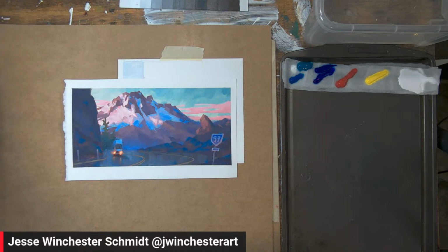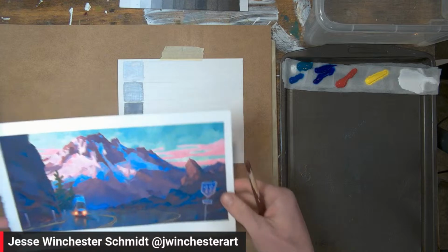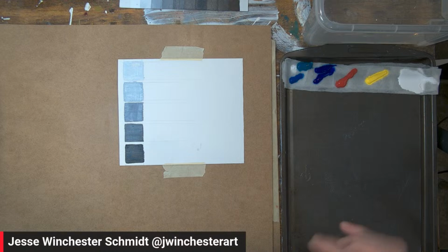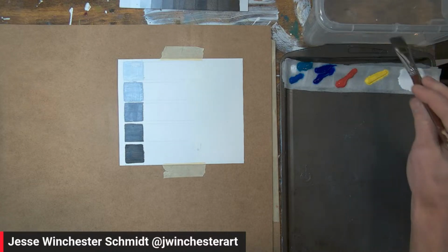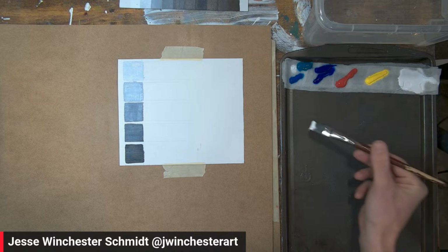Now, with all that said, my love affair with gouache also involves some frustration because, as some of you may realize, it dries a different value than what you mix. So we're going to get you over that hump real quick. Right here, I've got a value chart, 5 values. We're going to mix random colors and match those values. Let's go. We're going to start with the hardest one.